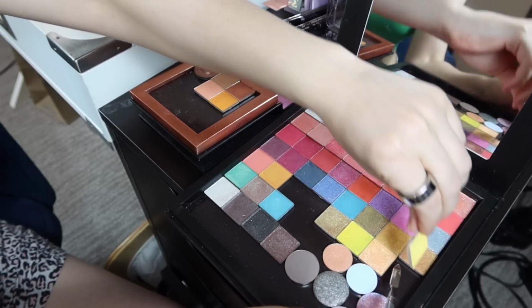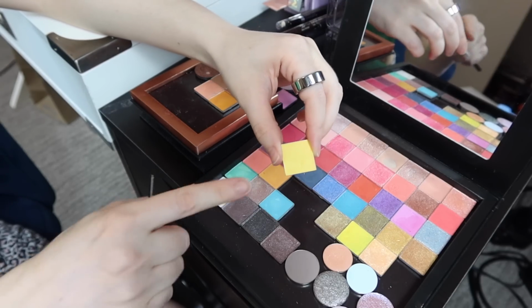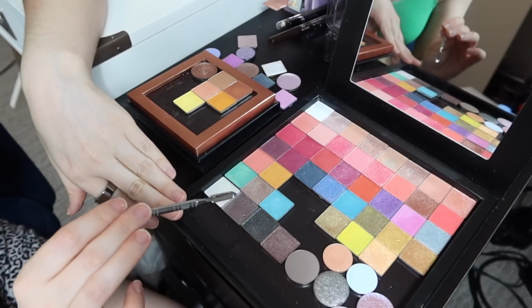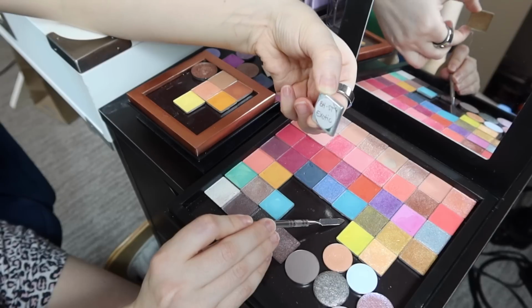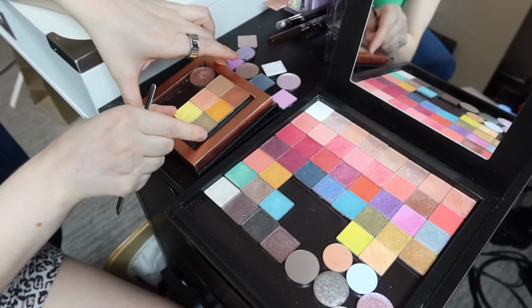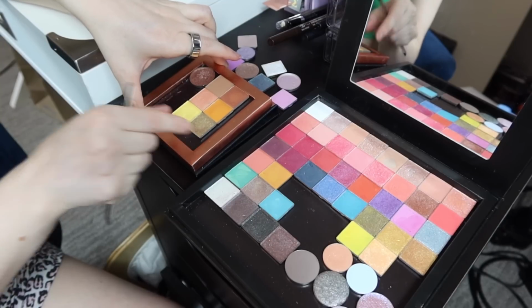This is the shade Intoxicating from the Summer in Saint Tropez palette. And then I feel like I need at least one more shimmer in here. Let's do this one. This is the shade Exotic from Summer in Saint Tropez. So mostly depotted shadows in this round.